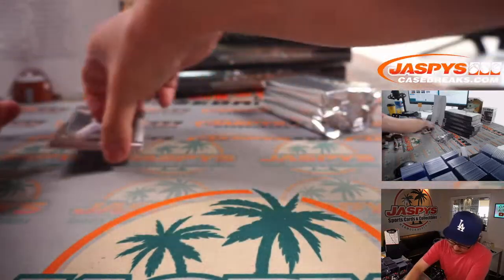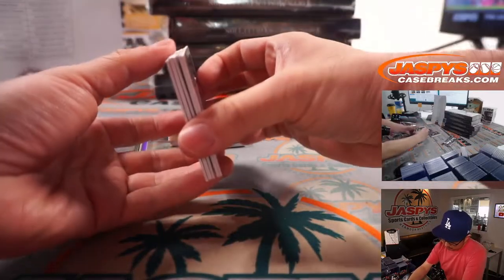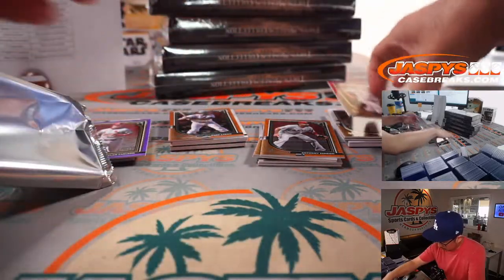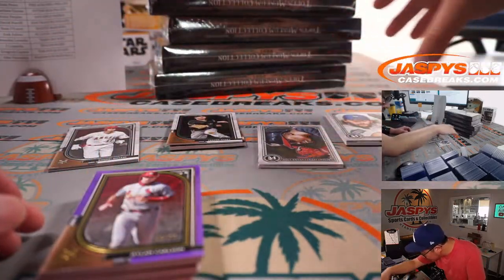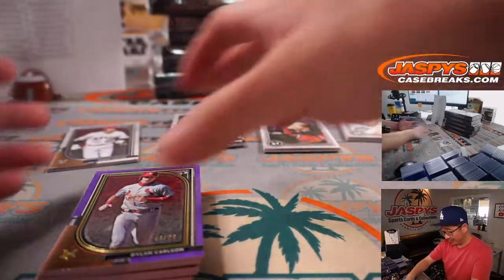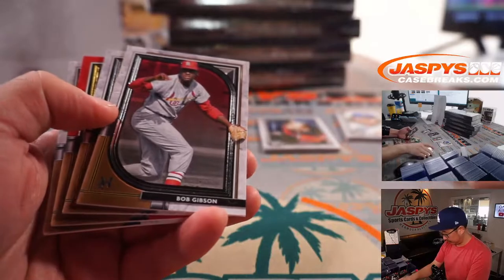Have a base card on the bottom and the hits on the bottom. All right, we got two numbered cards in this one too. Whoa, is one of these? No, they're both, huh? I thought one of them actually looked like an actual sketch card, which there are actual sketch cards, but those are both reproductions. There's Dylan Carlson to 99 for the X line. And there's Nolan Arenado to 50, also for Josh.